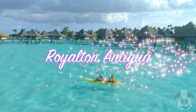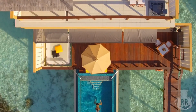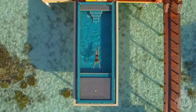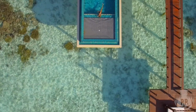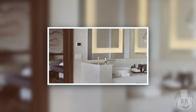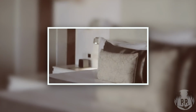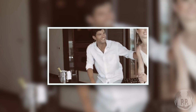Let's begin with the Royalton Antigua and their incredible Chairman Overwater Bungalows, located right on the lovely shores of Deep Bay in Antigua, so you'll get breathtaking scenic views of the Caribbean, especially at sunset with your overwater stay. And your bungalow will come complete with every luxury you could want. A spacious bedroom, the rooms are gorgeous, with king-size beds, nice seating areas, dining room, and then outside a swim-out infinity pool, overwater hammock, and glass floors so you can enjoy the ocean life below.